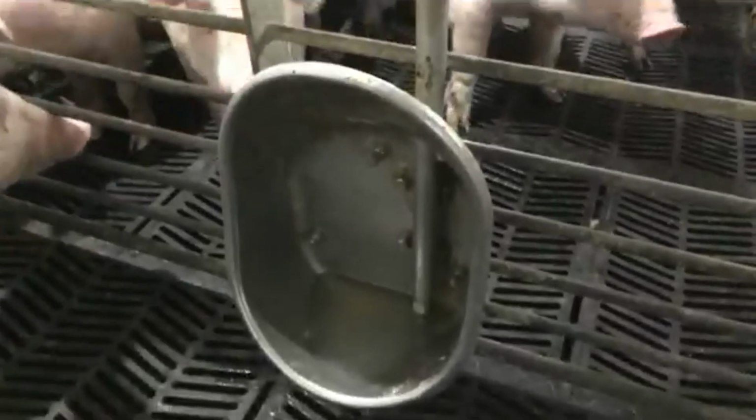It looks like just a big bowl, and they'll put their nose in there on this little button down here. Let me see if I can get a good picture. And when they push it, it starts filling up with water, and it lets them drink. So whenever they want it, they'll come push that little button and get a drink of water.